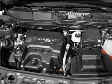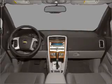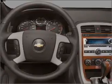Air conditioning, power door locks, power windows, power steering, cruise control, power mirrors, an alarm system, an AM/FM stereo with a CD player, an adjustable tilt steering wheel. Let us put you in the driver's seat today.